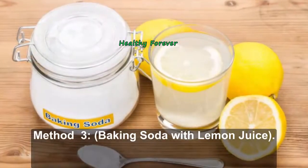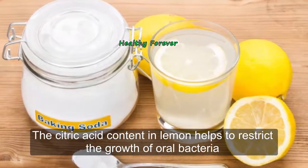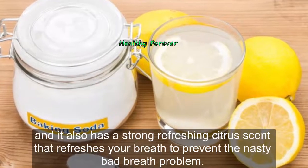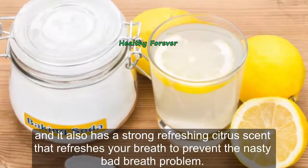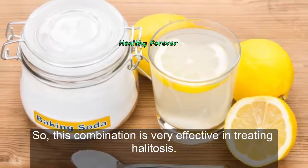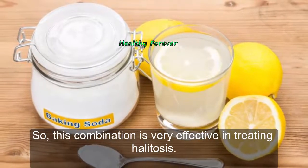Method 3, baking soda with lemon juice. The citric acid content in lemon helps to restrict the growth of oral bacteria, and it also has a strong refreshing citrus scent that refreshes your breath to prevent the nasty bad breath problem. So, this combination is very effective in treating halitosis.